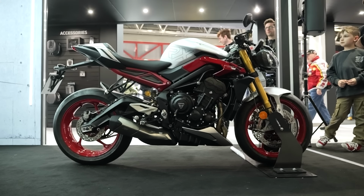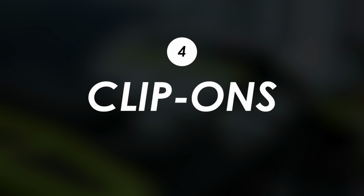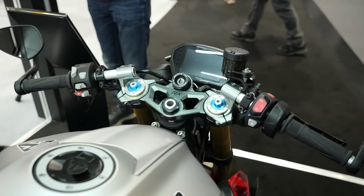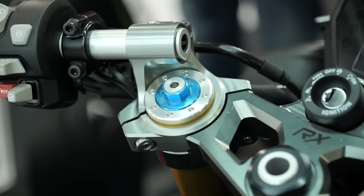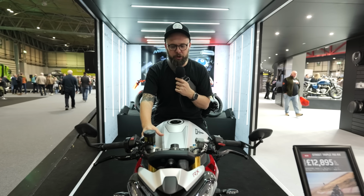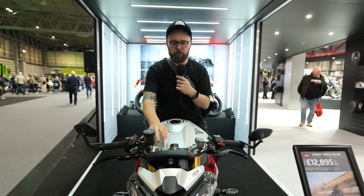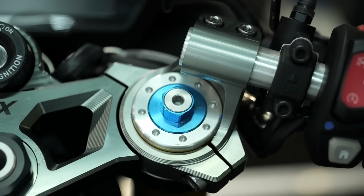The other thing though, the major change for this bike is the fact that it gets clip-on style bars as opposed to the flat bars of the RS. And so yeah, it's definitely set up for that track style riding and might be appealing to anyone who misses the sort of less compromising position of something like the Daytona. They're still not really low clip-ons. They don't sit below the top of the forks there. You can see they're risen up a touch, but clearly these are much narrower and lower than the flat bars on the RS.